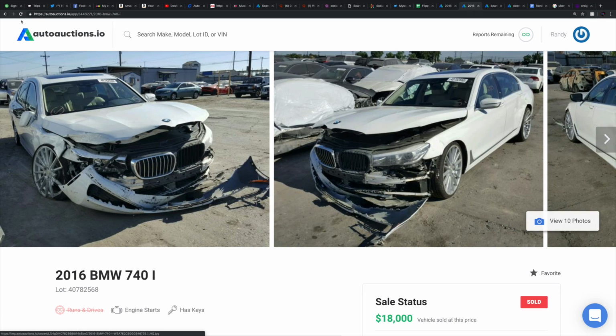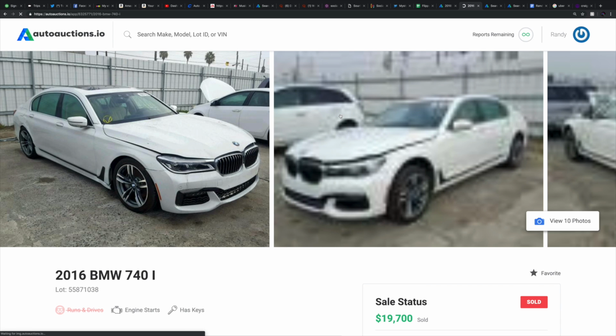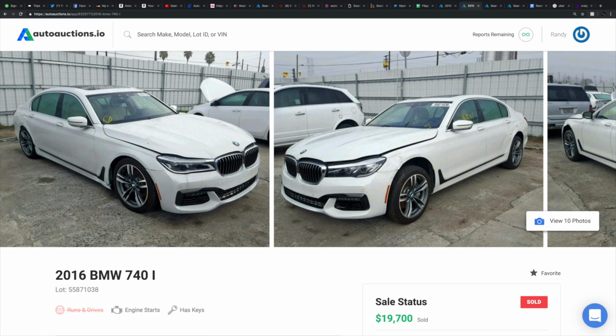Now, the finale, 19.7. And after all the work to make it look like this, it went from the original sales price of 16.8 to 19.8. Where's the profit? Where's the profit? I don't see any room for profit there. So you can tell by looking at this, this was just thrown together and doctored up.